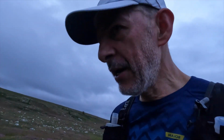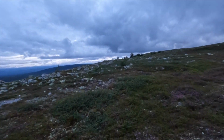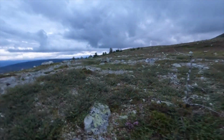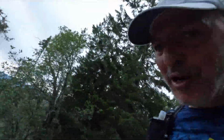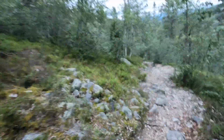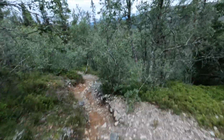So now I'm traversing here to go back to the right trail. I should be there in a moment. I'm actually going to run there. There it is, I can see it. I think I'm actually not on the right trail down, I'm on a parallel trail, but my guess would be that the course goes on a similar one, which is rocky and quite steep at times. Runnable if you're a bit daring.